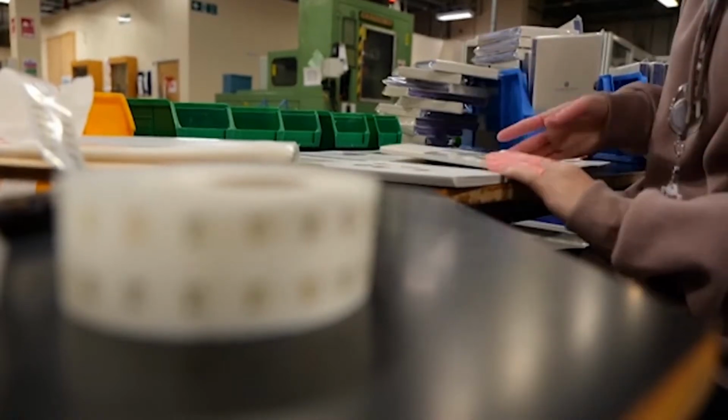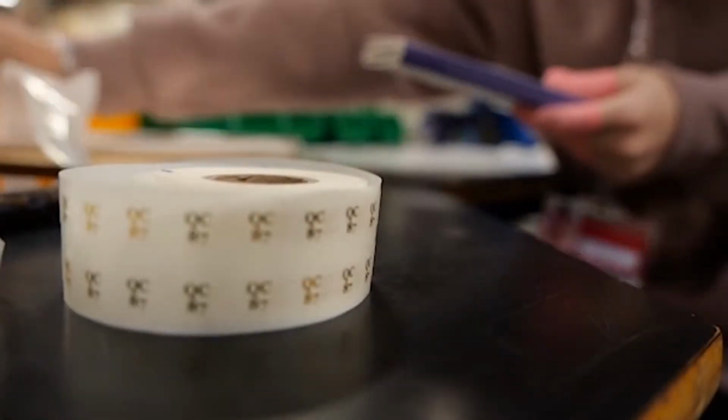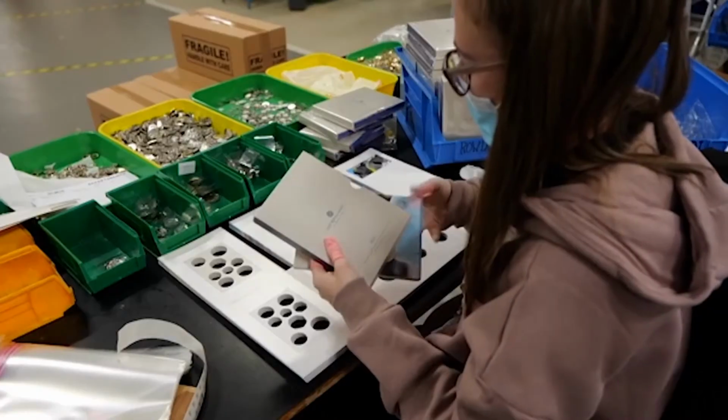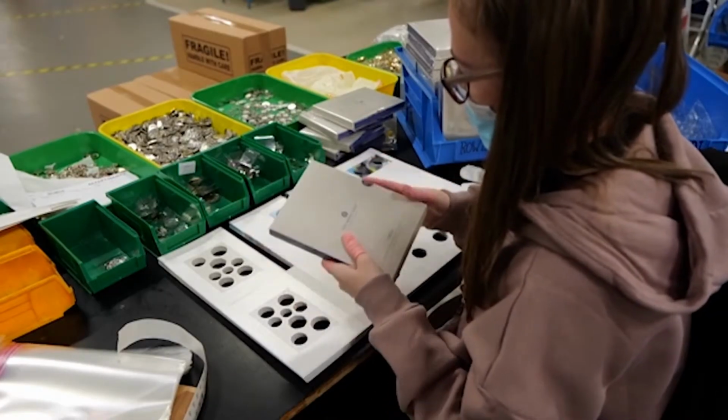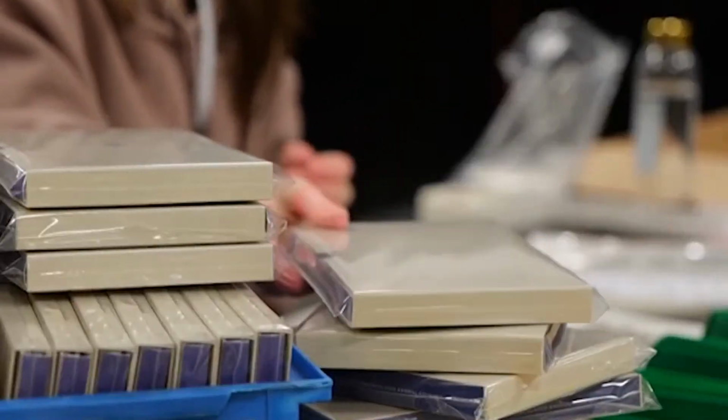The set made of base metals is sold for £30 on the Royal Mint website. Other limited editions of the set using precious metals such as gold and silver are for sale for up to £9,895.